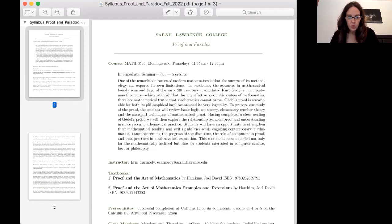Having completed a close reading of Gödel's proof, we will then explore the relations between proof and understanding in more recent mathematical practice. Students will have an opportunity to strengthen their mathematical reading and writing abilities while engaging contemporary mathematical issues concerning the progress of the discipline, the role of computers in proof, best practices in mathematical exposition. This seminar is recommended not only for the mathematically inclined, but also for students interested in computer science, law, or philosophy.